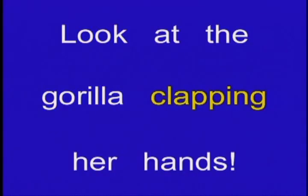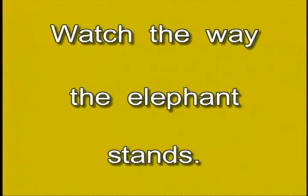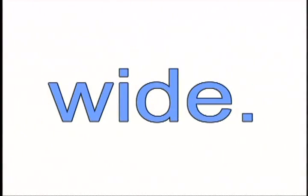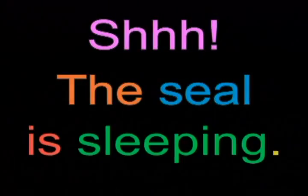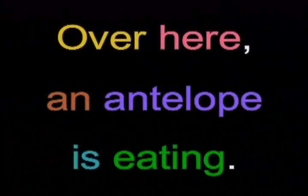Look at the gorilla clapping her hands. Watch the way the elephant stands. This baby chimp is taking a ride. Now the hippo opens his mouth wide. Shh! The seal is sleeping. Over here, an antelope is eating.